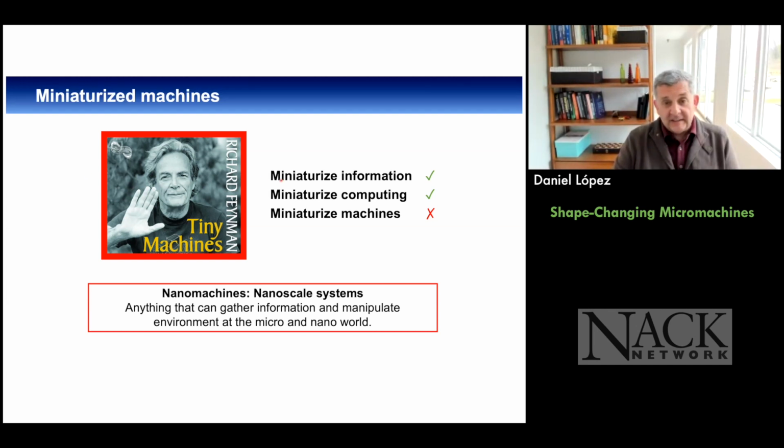He proposed three things when you start reading what were his main ideas. One was to miniaturize information and miniaturize computation, computing in particular. These two, almost everybody is very familiar with. Nobody will question how significant electronics has been for humankind, the kind of thing that allows us to manipulate information. We can talk for hours about that.